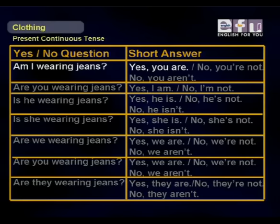Am I wearing jeans? Yes, you are. No, you're not. No, you aren't. Are you wearing jeans? Yes, I am. No, I'm not. Is he wearing jeans? Yes, he is. No, he's not. No, he isn't. Is she wearing jeans? Yes, she is. No, she's not. No, she isn't.